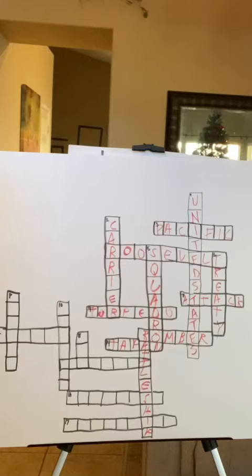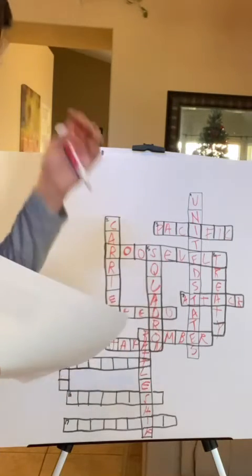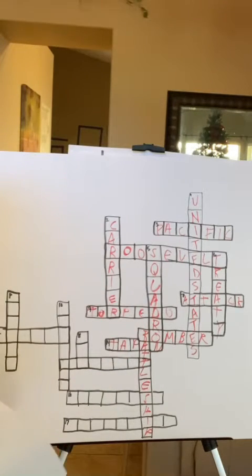Okay. We're halfway through. How's everyone doing? Do you guys like these crossword puzzles? I kind of do. Let's do this one. It's only three letters.